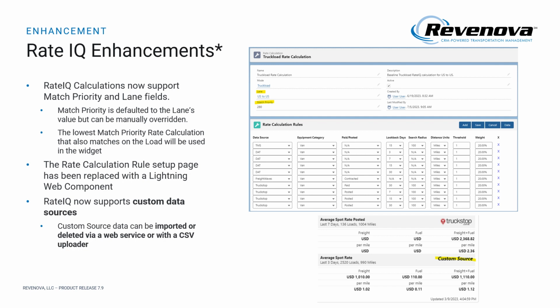So what does that mean? In the past, for the Rate IQ calculations, you really only had the mode as the selection for which criteria would be driving the calculations on a load-by-load basis.